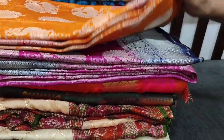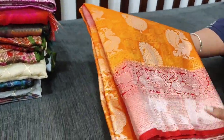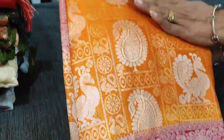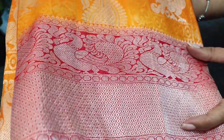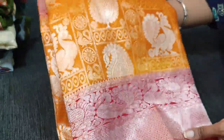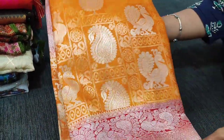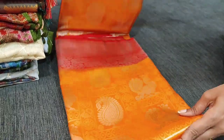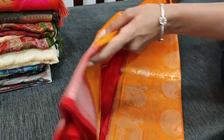Let us see the next saree. It's a soft brocade silk saree in light orange color with reddish maroon. It's complete silver zari woven design with peacock pattern in the borders. We also have peacock design and mango design all over the saree. A very, very soft silky kind of material. It comes with two different combinations.